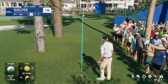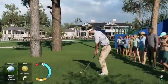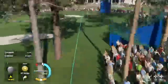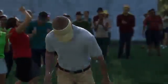This one moving just a little bit to the right with that wind. Well, not this time. That one's in the rough. Might be a tough shot coming up. That one was running so hot.